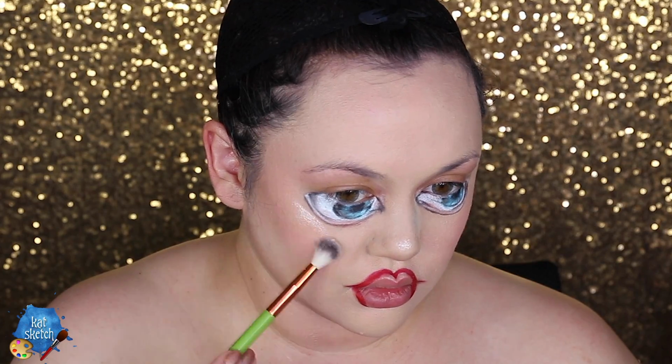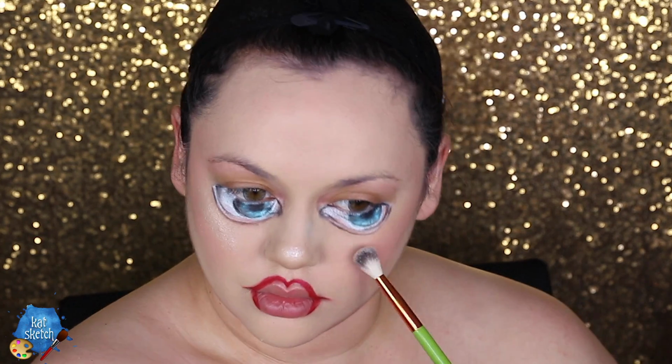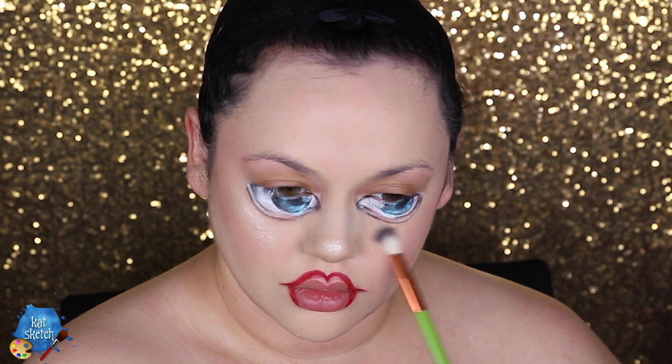Then I'm getting my favorite highlighter. This is Flexitarian by ColourPop Cosmetics. Putting that on the tip of my nose, my cheekbones that are right under that eyeball, oddly enough. Don't get it in the fake eyeball.